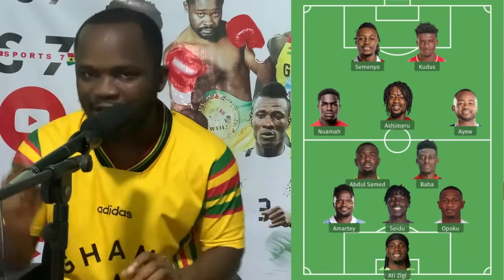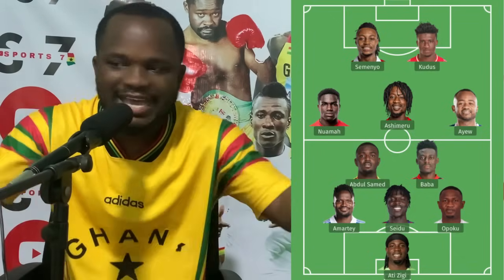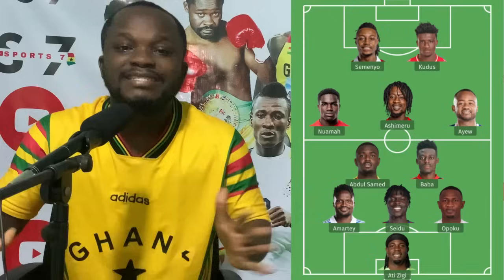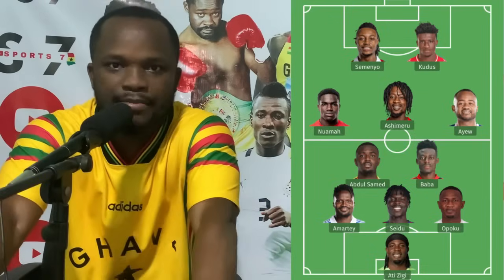Now, when we have the ball and we are attacking, both wingers, Jordan Ayew and Ernest Nyama, will join the 2 attackers, making how many attacks?